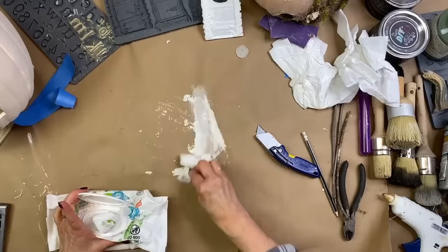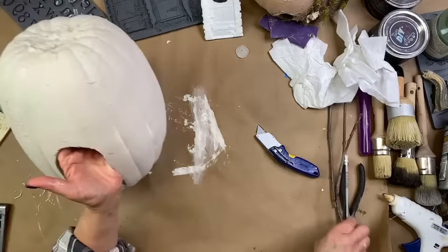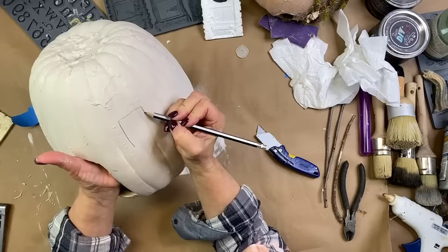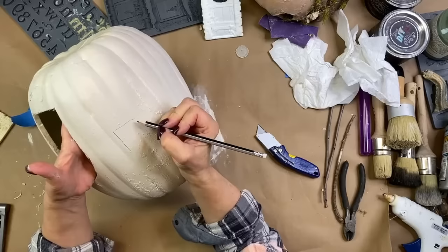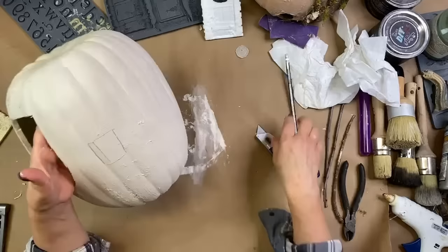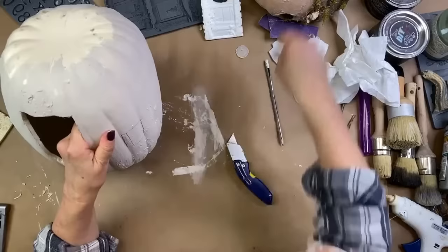All right, so let's cut a few more little windows out. I'm just going to quickly do a couple of little rectangles. You can do as many as you want. So I'll put one there and I'll put one down here. And then we will cut those out. Now I got fancy and I did some little circle ones here.